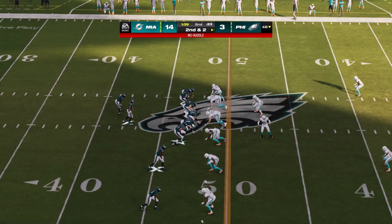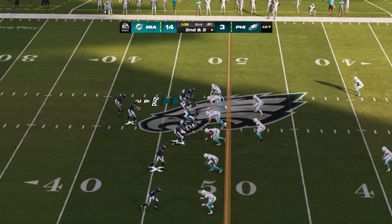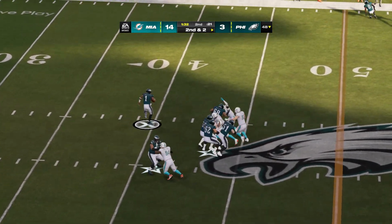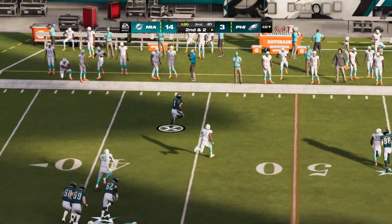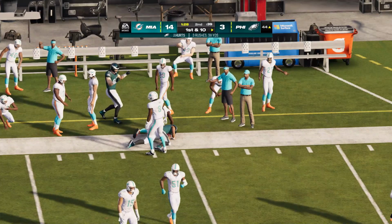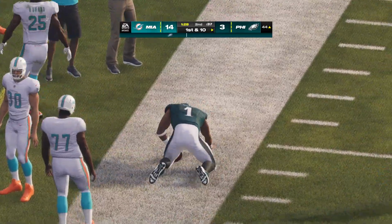Hurts trying to hurry up the offense. Looking to throw again on second down. Hurts. Forced out to his left. And he'll go down inside the 45 before going out of bounds.